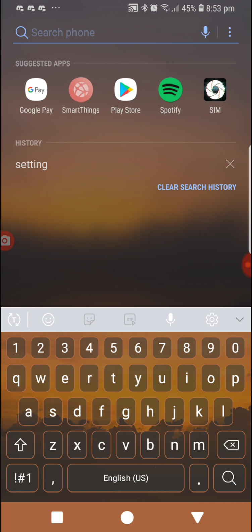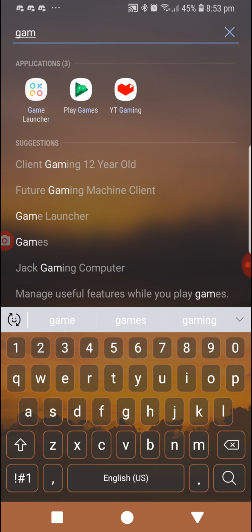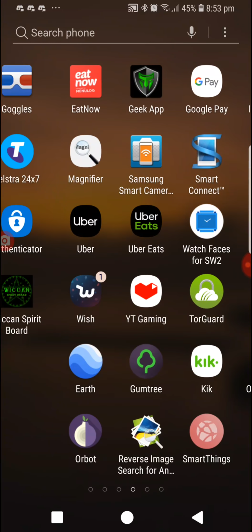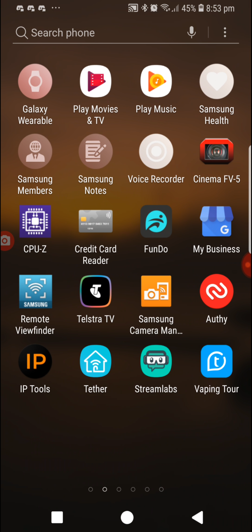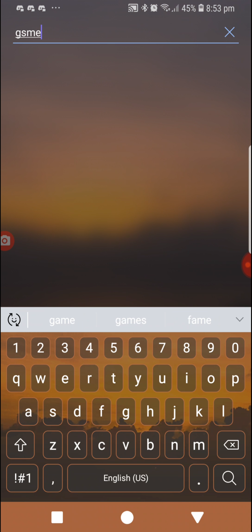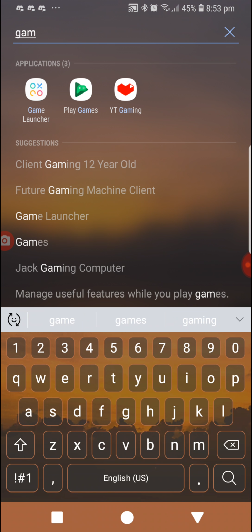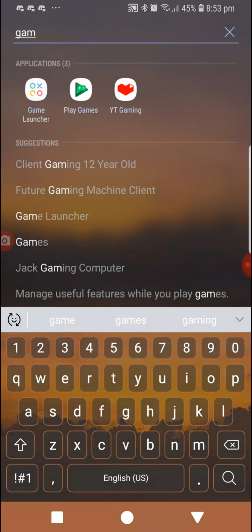Game launcher. How do I get to the game launcher? Games. Game launcher. Where is it? That's what I want, game launcher. That's what I need to put on my desktop. So where is game launcher? Game. Okay, cool. Game launcher. So what I'll do now is locate the app.